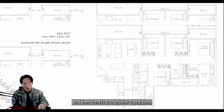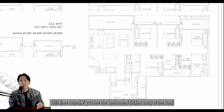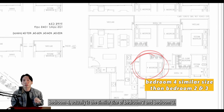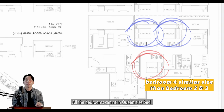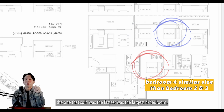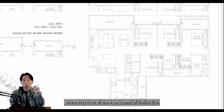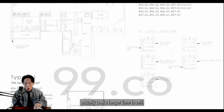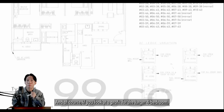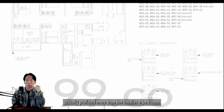And then there is also another 4-bedroom, which is the larger floor plate, about 1,300 plus square feet. This time around, if you see bedroom 4 tucked away at the back, bedroom 4 actually is the similar size of bedroom 2 and bedroom 3. All the bedrooms can fit a queen size bed. While I was selling these 2 units, the one that sold the fastest was the largest 4-bedroom, which is 1,300 plus square feet, where they have all the 4 bedrooms of similar size. And the smaller 4-bedroom of 1141 square feet actually took a longer time to sell. And of course, if you look at the profit, the homeowners for the larger 4-bedroom actually profited more than the smaller 4-bedroom.